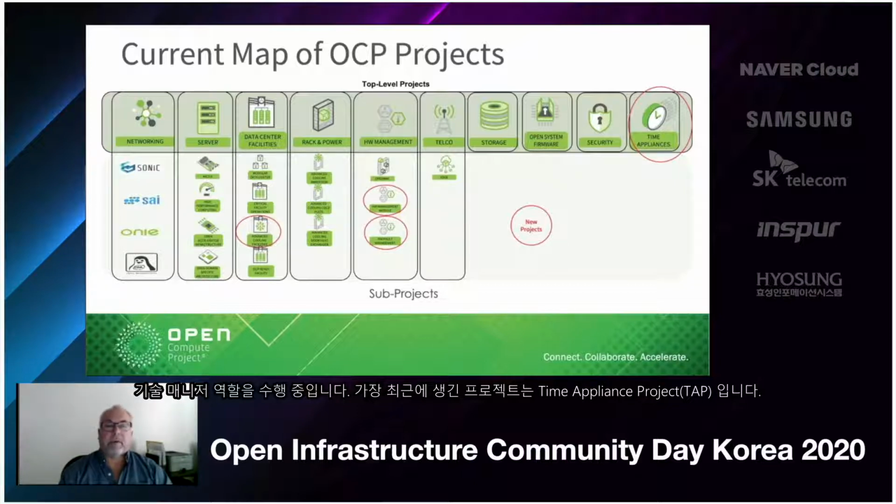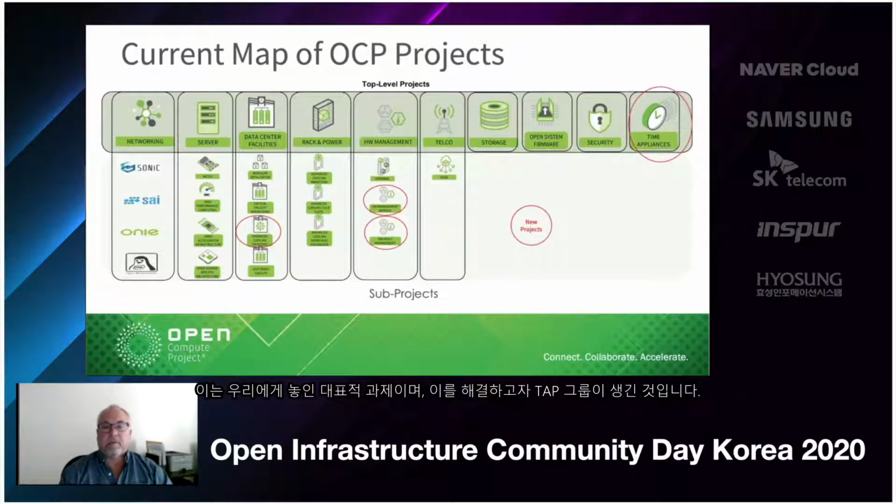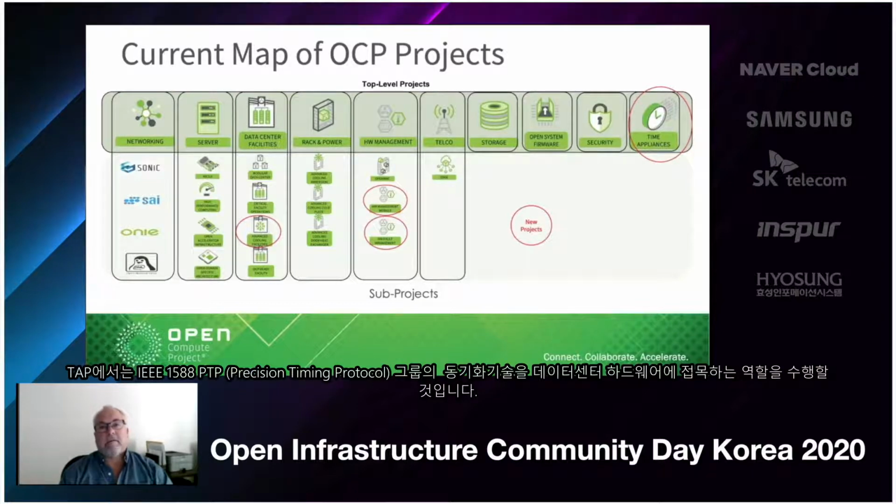Our most recent project was actually the Time Appliances project. And again, this is a great example, focusing on the data center applications and infrastructures that will greatly benefit by having a highly accurate, reliable, and scalable synchronization of time. And so this is an example where this was presented to us as a problem. We are now able to formulate a group, and we're able to work with the IEEE 1588 PTP group to put together hardware appliances that will meet this potential need.